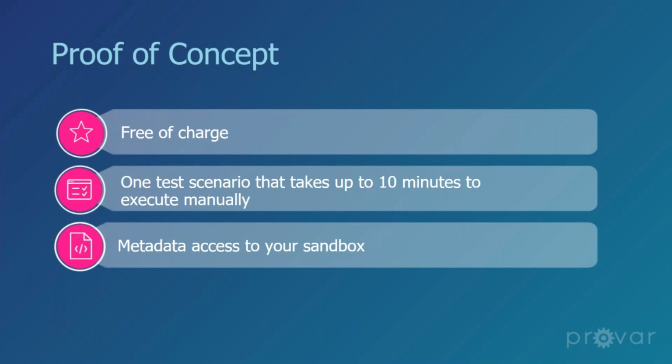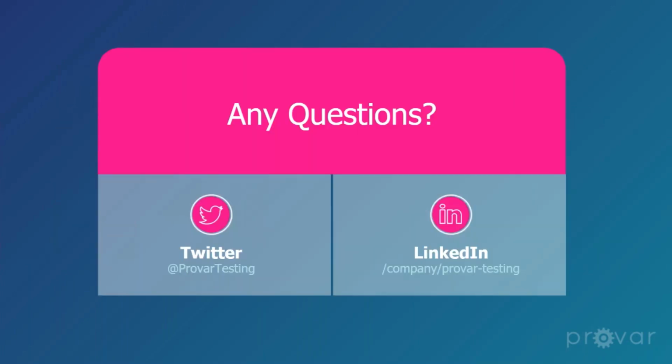What I will say is, if you're interested, we do a proof of concept, which is free of charge. So if you are able to share access to your org with us after NDAs, we will develop this test scenario and we'll happily show you that working. So I think from my perspective, that's what I was hoping to cover today.